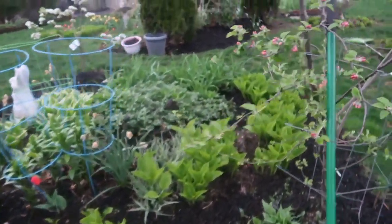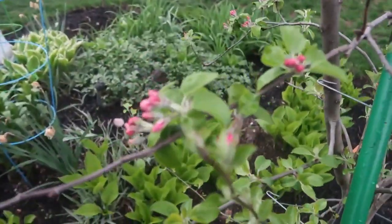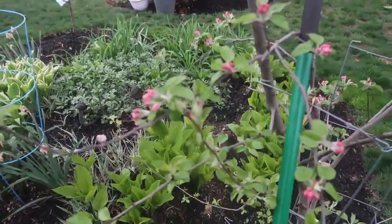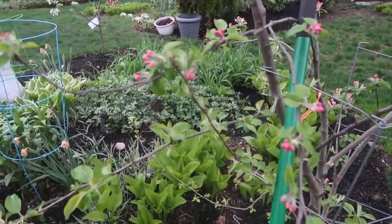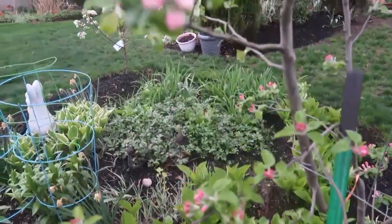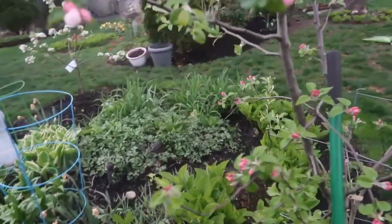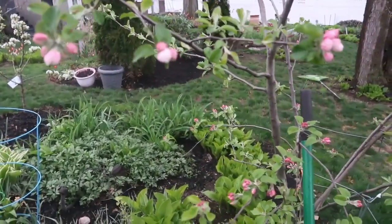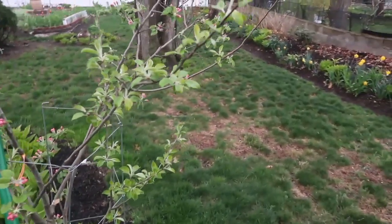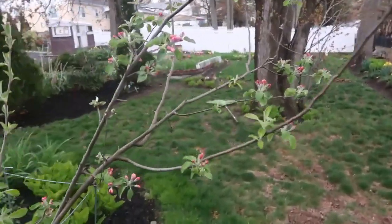And this is my apple tree. I actually have some blossoms that are developing here. Will I have apples this year? I hope so. It's time.